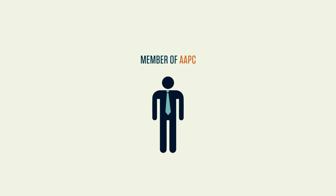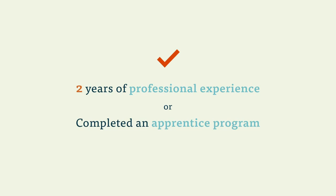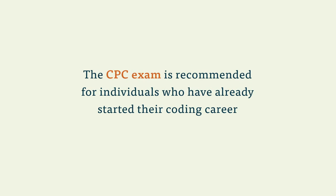Getting certified. Once you pass the CPC exam, you are not officially certified by the AAPC until you fulfill a few other criteria. In order to complete a CPC certification, you must become a member of the AAPC. Certification is also limited to coders with 2 years of professional experience or those willing to complete an apprentice program. As such, the CPC exam is recommended for individuals who have already started their coding career.